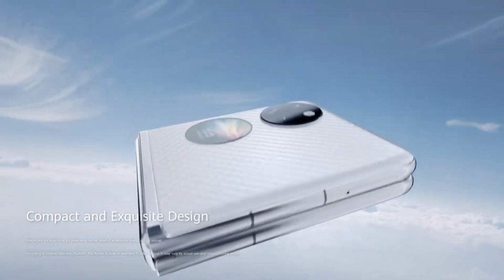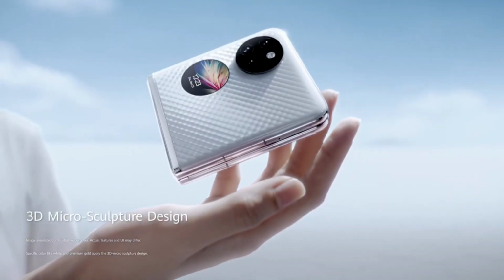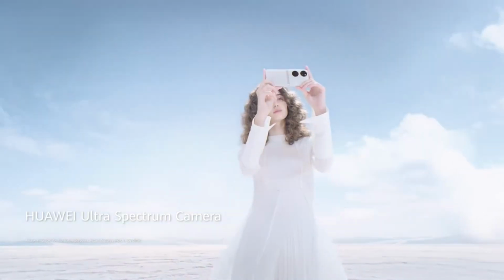In a world where foldables have evolved rapidly, the Huawei P50 Pocket still manages to grab attention in 2025. Originally launched in late 2021, this stylish clamshell foldable was Huawei's response to the Galaxy Z Flip lineup, and even now, it turns heads.